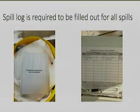All spills must be reported to the DEP within 24 hours, with one exception: a fuel spill of 10 gallons or less that is spilled on the pavement and is cleaned up before leaching into the ground does not require DEP reporting.